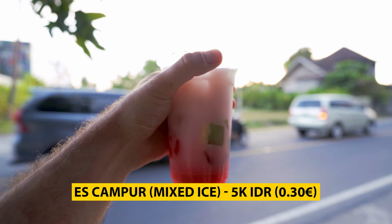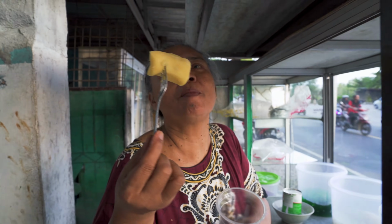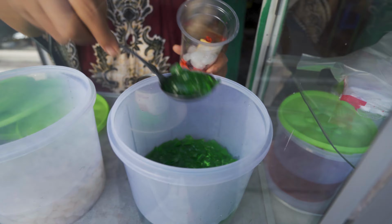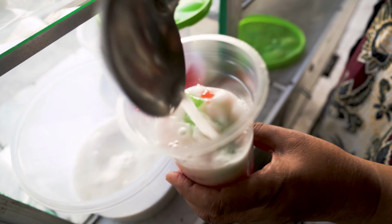To extinguish the heat from the Sate Bulayak, I found myself es campur, which means mixed ice. This is my new friend. This lady prepared this delicious es campur. Tapioca from Lombok, poteng, 5 different kinds of jellies inside, some syrup, some coconut milk, cocoa. Really, that's the thing you're looking for after eating a spicy meal.